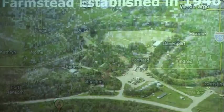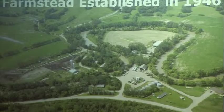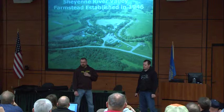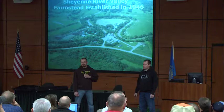This is just a picture of the farm, with the triangles all the way around us. We've had trouble with flooding in the past, and '09 and '10 were really bad. Since then we've built things around the farm to protect it. Our grandma started this back in '46 when they moved there. Dad took over and we're actually still farming with Dad.